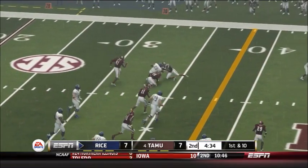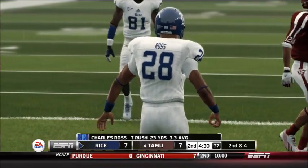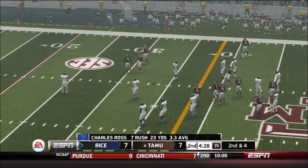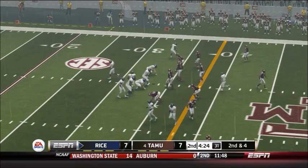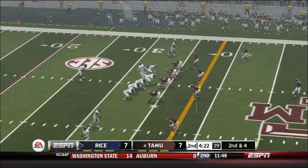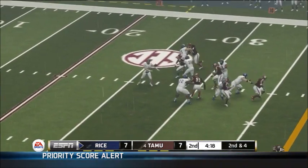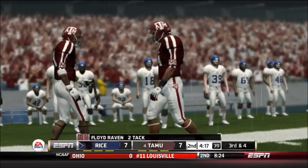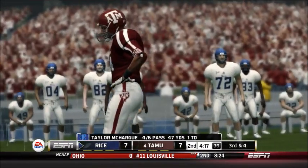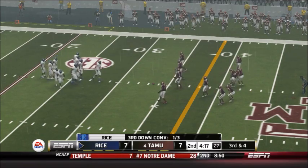Inside handoff. They go to the left for a nice gain. That's a gain of 5 on the play. That'll make it 2nd and 4. Here we go. Trying to get it to the tight end, but it falls to the ground. Number 87 was the intended receiver on the play. So it's 3rd down now, and they're going to need about 4.